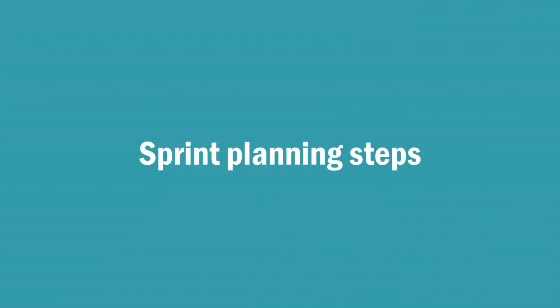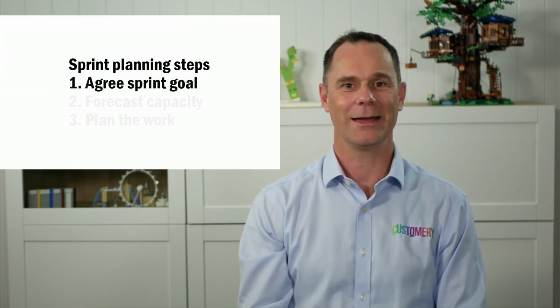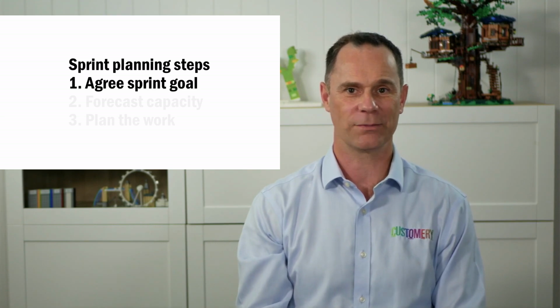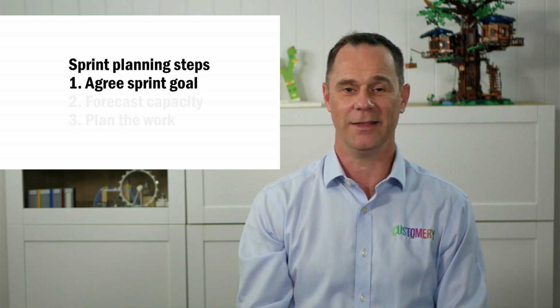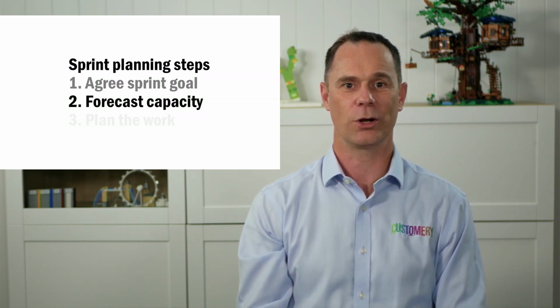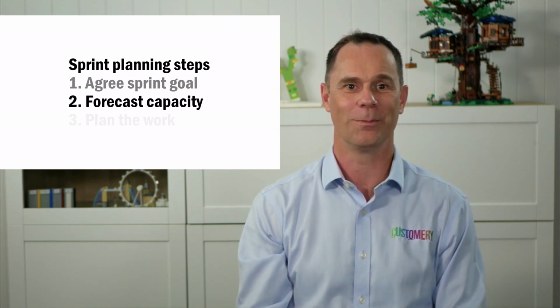The Scrum Guide describes sprint planning in 3 parts. Here are the steps in my sprint planning workshops. I recommend agreeing the sprint goal first, before forecasting your capacity or anything else. Your team should already have a sprint objective drafted by the product owner prior to sprint planning. This is discussed and negotiated during sprint planning to become the sprint goal. The second part of sprint planning is to forecast the product backlog items we're going to get done in the sprint. We saw how to forecast capacity just a few moments ago.